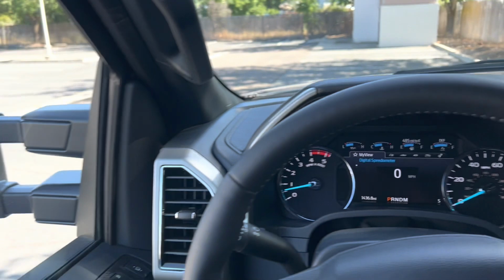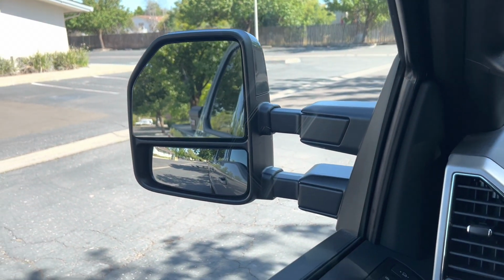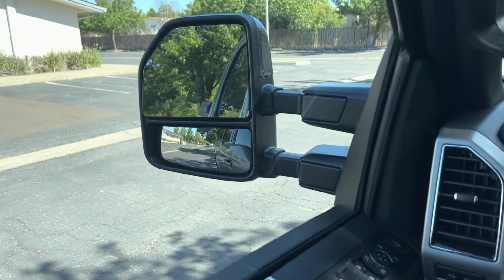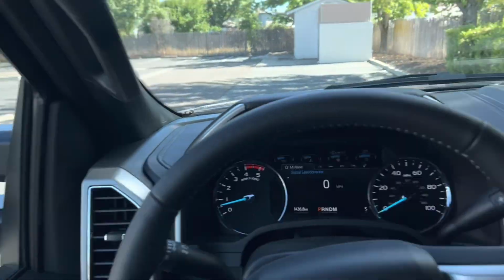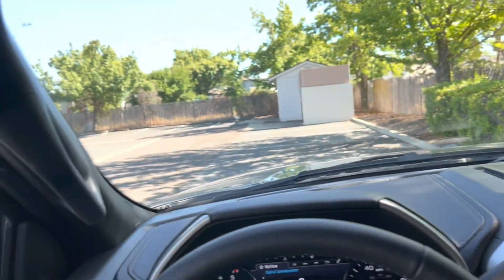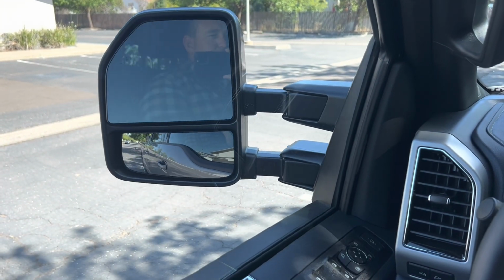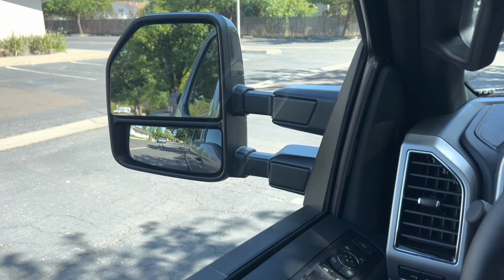I honestly don't even think I will use that, because the visibility on the mirrors is great as it is. These things power fold and all that, which, I don't know, when you're parking in a tight spot maybe. But yeah, I don't know on that.